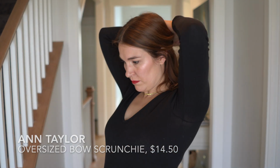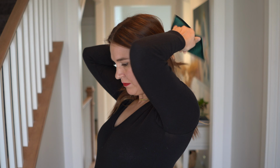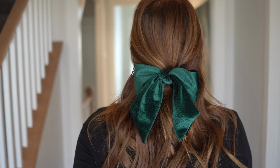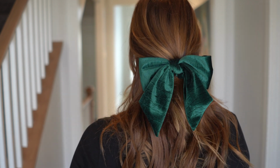Last, I want to show you a couple accessories that are going to really help finish the outfit and can go a really long way. This green velvet bow is from Ann Taylor. It adds dimension and just this finishing pop to any holiday outfit. And it's really easy to wear, whether you want to do half up like I did, or in a ponytail, or in a low bun. It's just a really versatile festive piece.